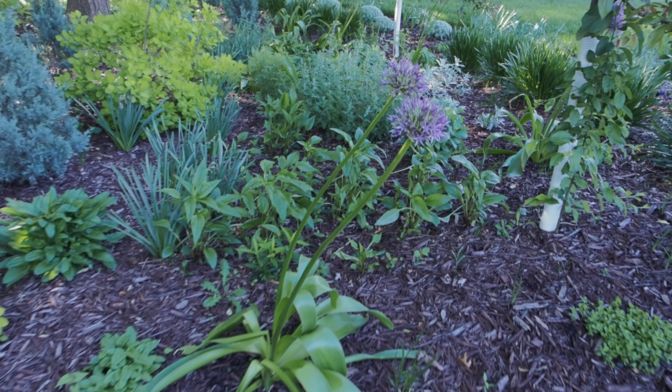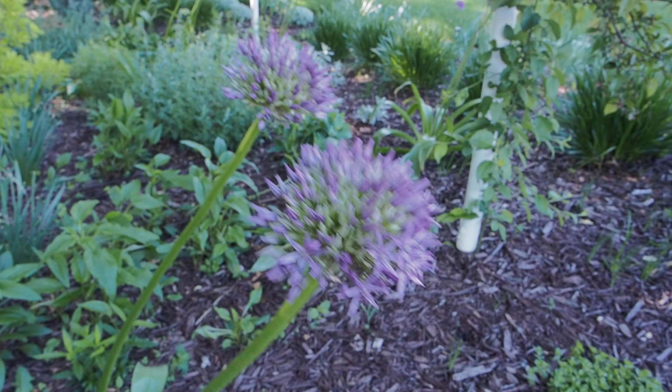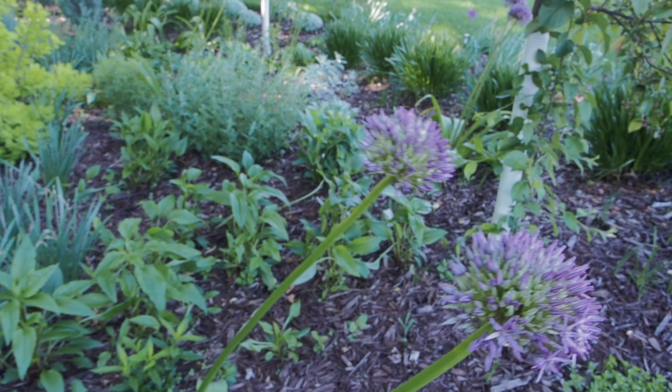Now here are my Glow Masters, so they're just starting to open. They're about a good week behind the Atlas Alliums, but these will get really big as well.